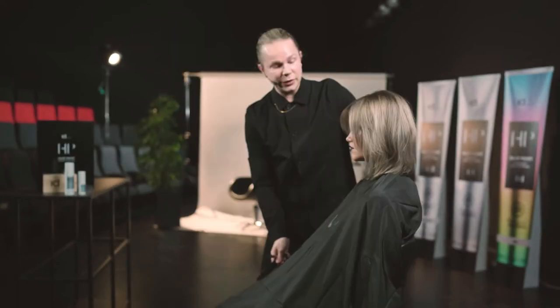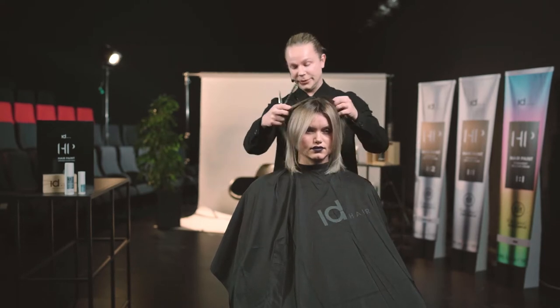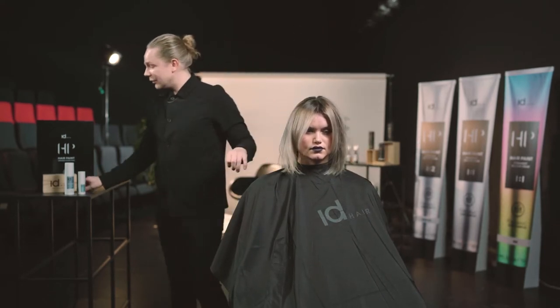Baseline. My baseline should be in a solid shape, as this creates a sharp, edgy look on the hairstyle and it's very sophisticated.